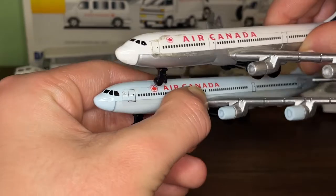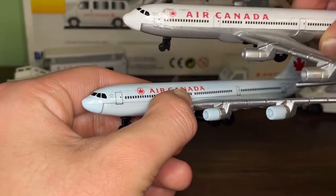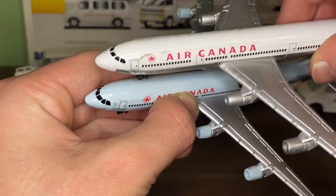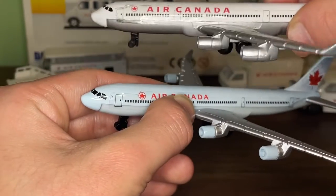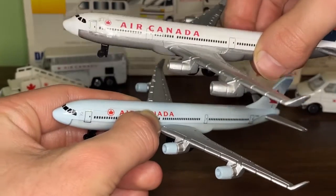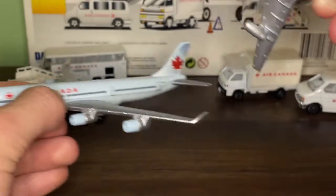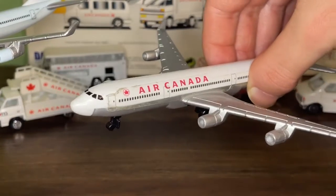On the older liveries, they're definitely pushed further back. That doesn't really have anything to do with the model particularly; it really could just be a manufacturing thing. But the older livery A340 was also produced. This one was produced just as a single plane and airport playset. I would consider this one to be the rarest Air Canada model.